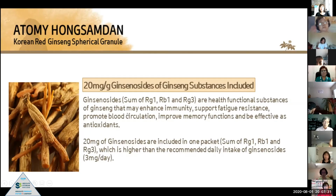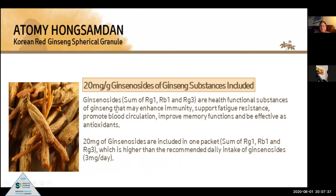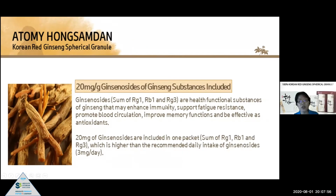So anyone who's selling as a Hongsam or red ginseng under that title, under the regulation, they have to display this ginsenosides information, how much of ginsenosides are in that product. Usually it's the sum of the RG1, RB1, and RG3. And just regular ginseng has RG1, RB1, but it does not have RG3 components. Only red ginseng has RG3 components with all this functional stuff.